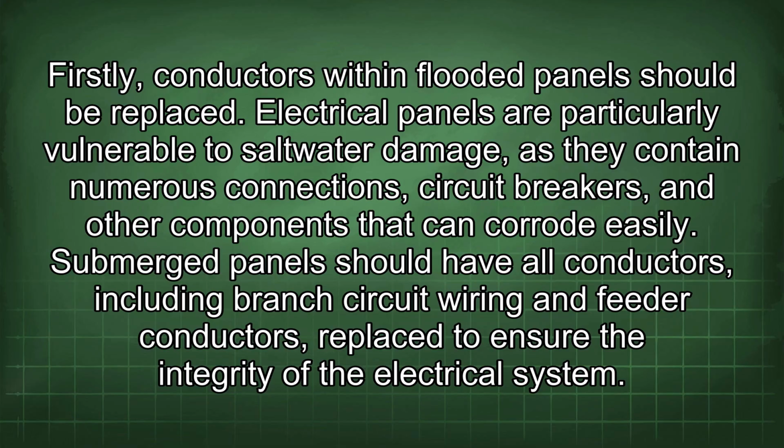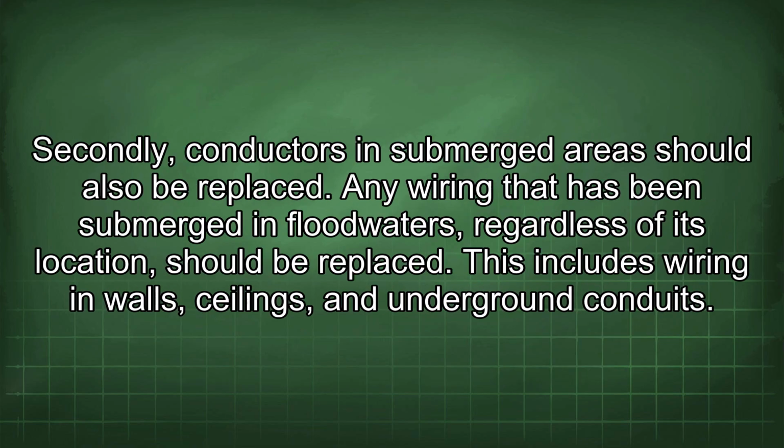Electrical panels are particularly vulnerable to saltwater damage, as they contain numerous connections, circuit breakers, and other components that can corrode easily. Submerged panels should have all conductors, including branch circuit wiring and feeder conductors, replaced to ensure the integrity of the electrical system. Secondly, conductors in submerged areas should also be replaced.